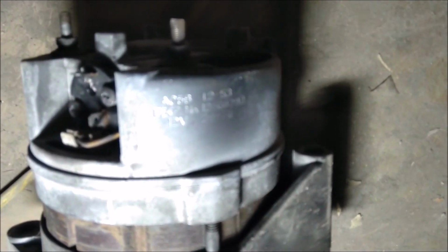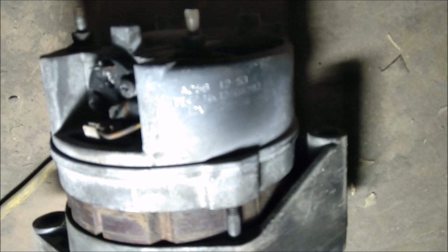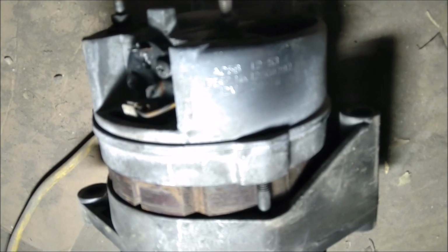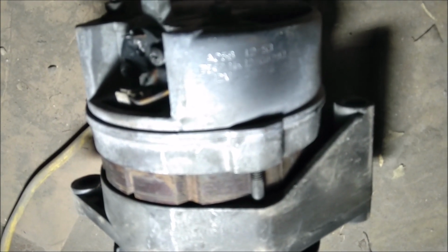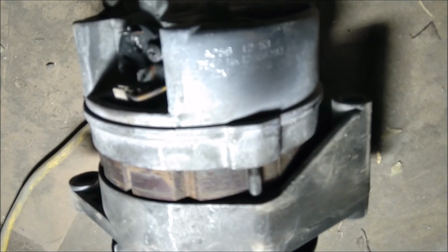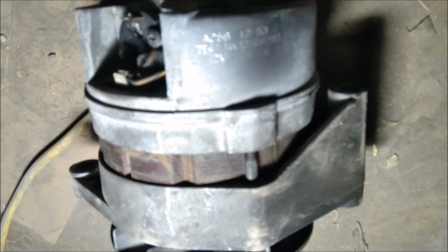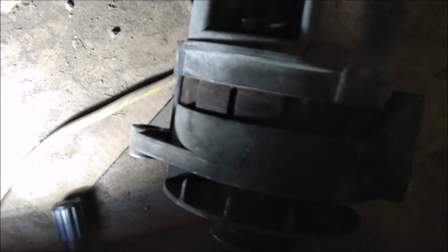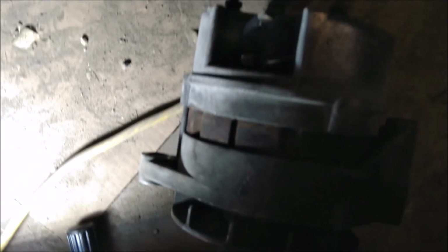Okay, not sure if you can see this well enough. Part numbers on it are AC5B 1253, and then it says DESP number 126 OB292 12, and then 2978, 12 volts, 2978. So I'm guessing this has got to be the original alternator, and the 2978 probably stands for the week and the year that the alternator was made.